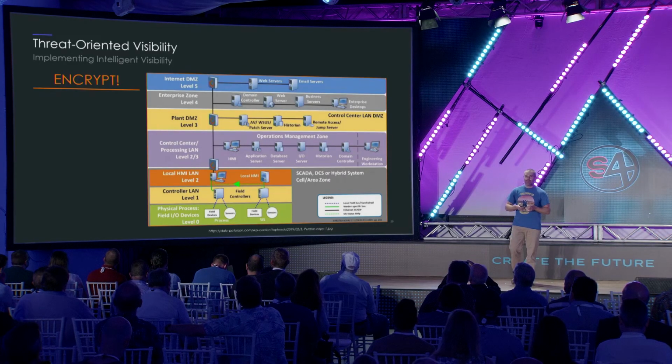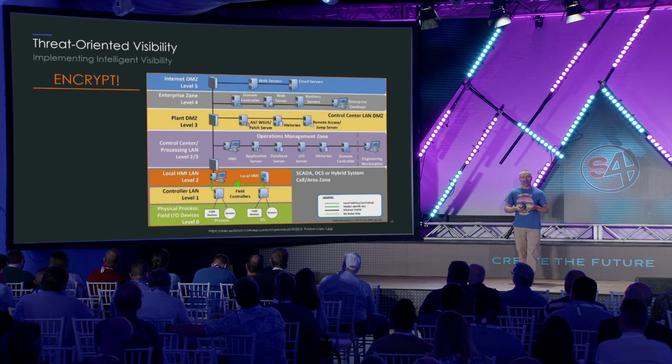So from a threat-oriented visibility perspective, what I'd really like to emphasize is that there are no absolutes.